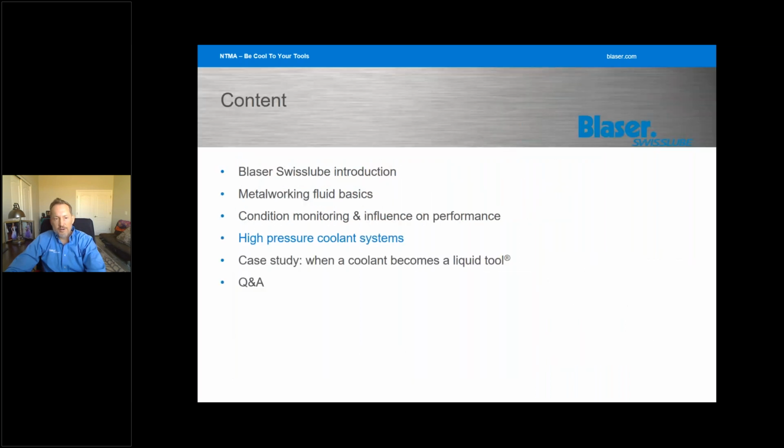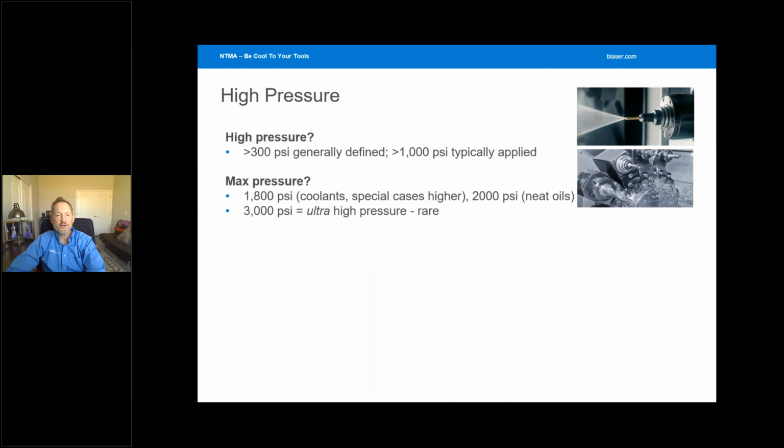So now we'll move on. Hopefully that was good for you as far as understanding the basics of fluids and how to monitor them and take care of them. Now we'll get into some special applications here of high pressure. Most of you probably have used high pressure or have multiple machines running high pressure, but what does that really mean? So technically anything over 300 PSI is considered high pressure.